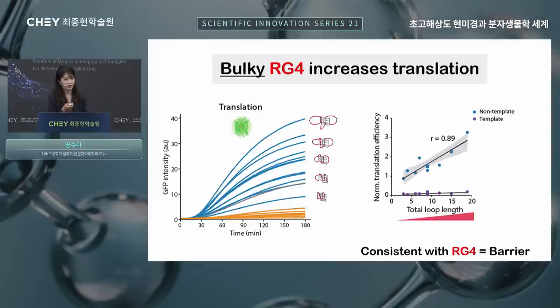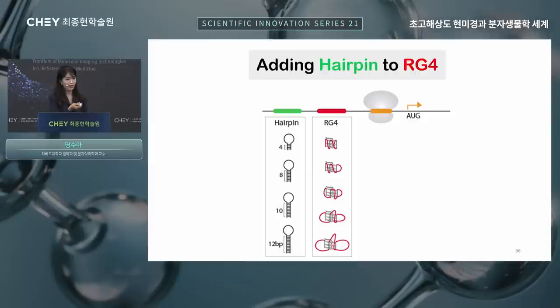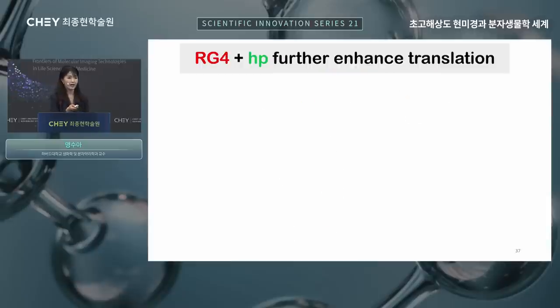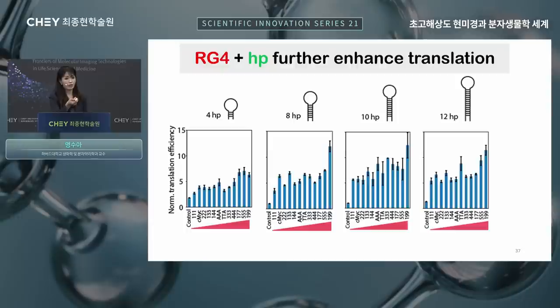And then we went a step further and added another structural barrier on top of the G quadruplex, and that was a hairpin. Because RNA-G quadruplex will be bulking more in the sideways because it's known to form into this formation, we thought to add a height barrier, right, by adding a hairpin of different size. So then you have both the bulk and the height, because the ribosome is bulky, as I'm depicting here, sideways and also height-wise. So we thought to make the barrier strength higher by adding a hairpin in addition to the G quadruplex. And when we did that, it actually further enhanced translation. So now with the highest hairpin, we can obtain about a 12-fold increase in translation.